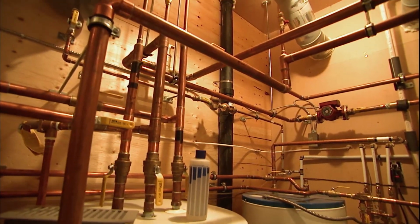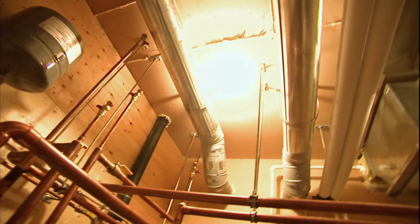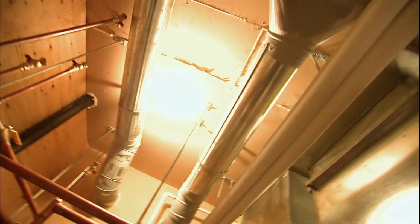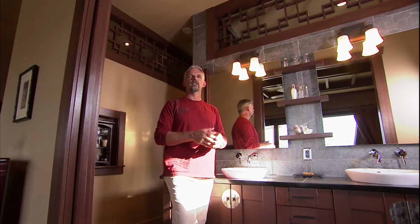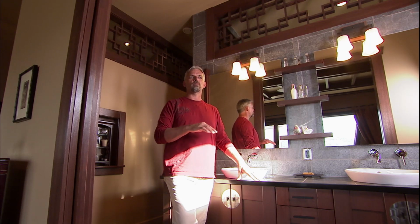Typically, when you exhaust air out of a conventional home, that air has been heated or cooled and now it's lost. Once it's cleaned, it's redistributed through the forced air system and distributed through the entire house. So it's an excellent way of keeping the home balanced and comfortable and keeps the air clean.